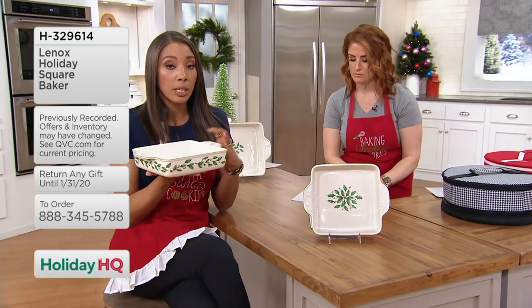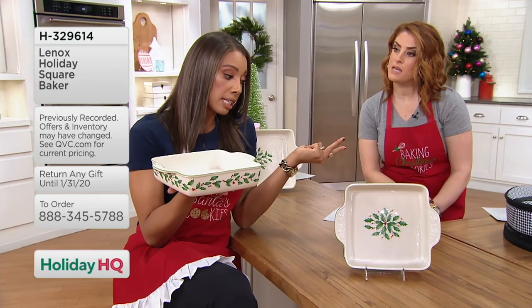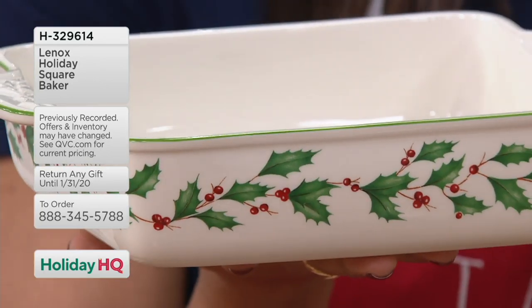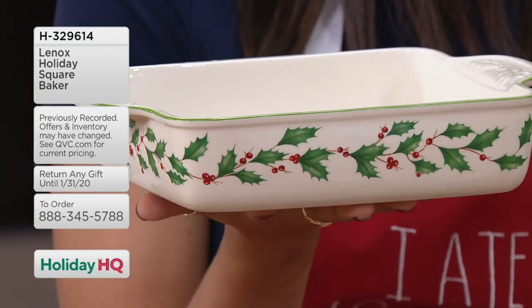You can get this home, dishwasher safe. Yep. Microwave safe. Yep. Oven up to 400 degrees. Yep. Am I missing anything else? Dishwasher, oven, microwave. Use your oven mitts. That you got it all. You got it all right now.